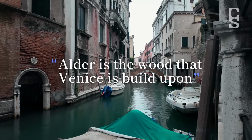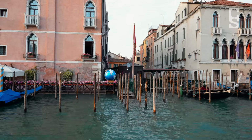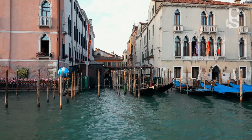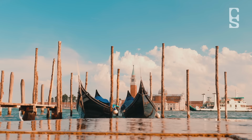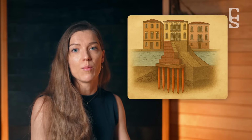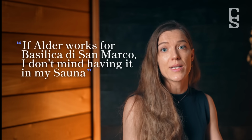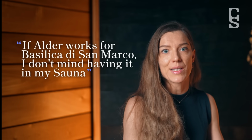Alder is the wood that Venice is built upon. The engineers who needed to reinforce the sinking city in the 12th century used the fact that alder can last for hundreds of years in water without rotting to their advantage by using the poles with crushed brick and stone in between as a base for this wonderful place. As they say, if alder works for Basilica di San Marco, I don't mind having it in my sauna.